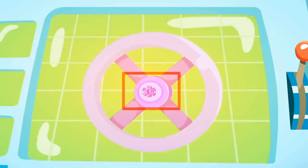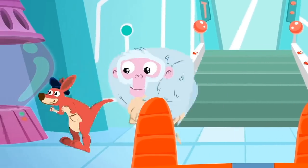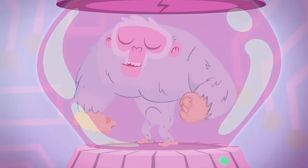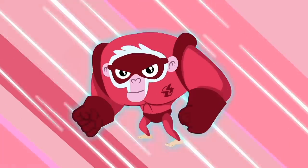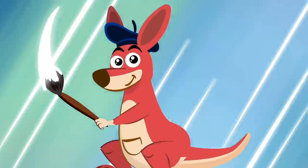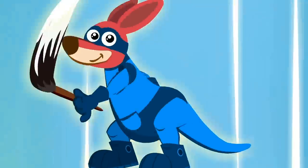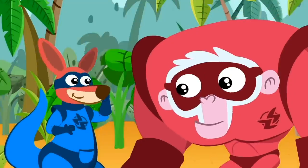There's the robot! If we unscrew that screw, the backpack will open and the water will flow back into the ocean. Great! To the transformation capsules! Kangoo! We're going to return the water to the ocean, Dr. Spooky. Get ready.